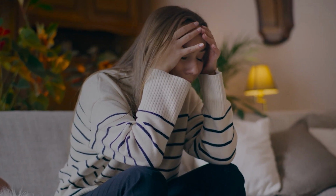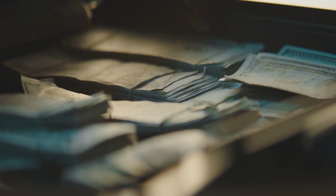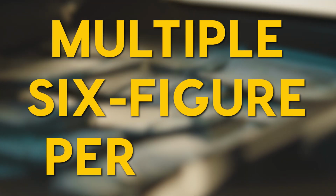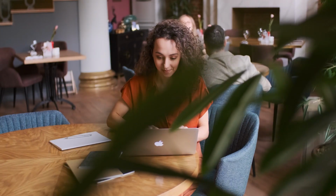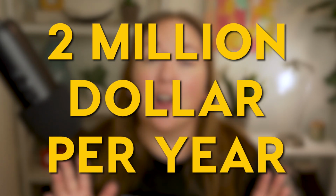If you're new here, hi, I'm Molly. I started as a broke college dropout. This was my car, with just 81 cents to my name, and I leveraged that into a multiple 6-figure per year photography studio. Then I started creating digital information products for other photographers, and I grew that into a $2 million per year online education business. And now I help content creators just like you to monetize your content with digital info products so you can help your followers on a deeper level and make a full-time living doing what you love.